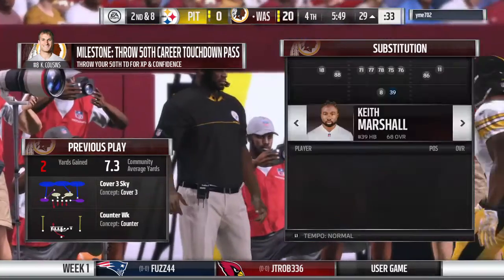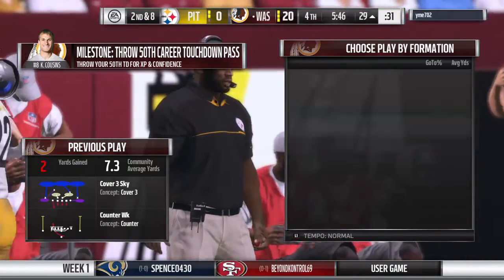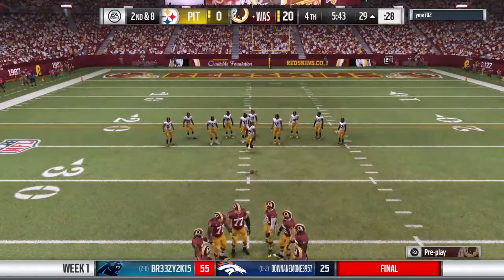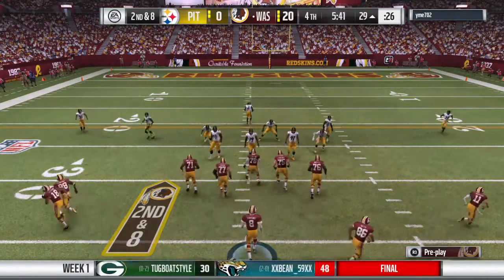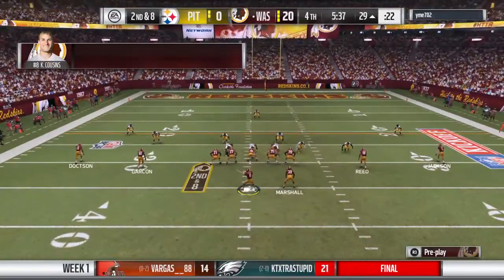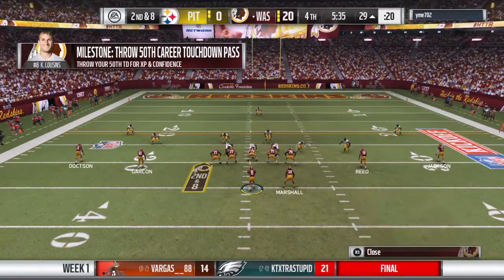The fourth quarter here, they've got the lead. They want to keep it on the ground. That's what they're doing. Smart football. Keep the clock grinding. Keep it going. But you've got to figure now, they're going to see more people stacked up at the line of scrimmage as they try and bleed it out.